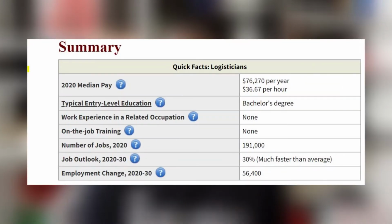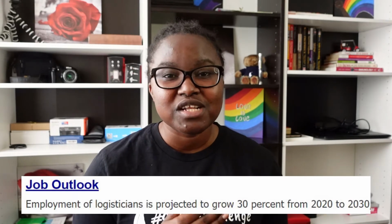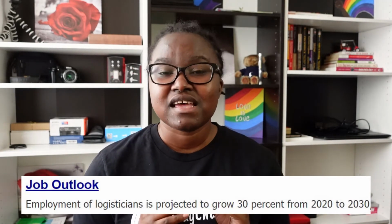One of the career paths you can get into with a degree in supply chain management is becoming a logistician, who, according to the US Bureau of Labor Statistics, as of 2020, the median pay for logisticians was about $76,000 a year, which translates to about $36 an hour. By the way, a logistician is somebody who manages the purchasing, transportation, inventory, and warehousing of goods of a particular business. When it comes to job outlook, the employment growth rate for logisticians is projected to grow by 30% from 2020 to 2030. This means that there's a huge demand for logisticians and supply chain managers.